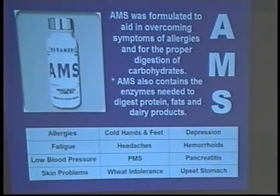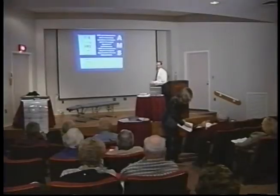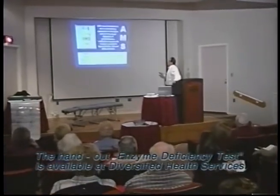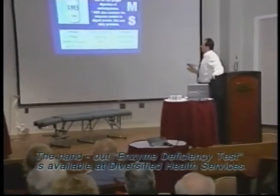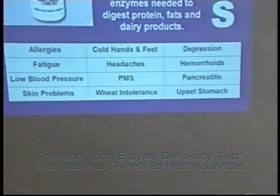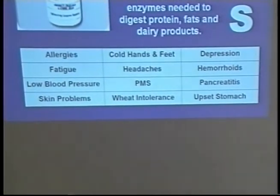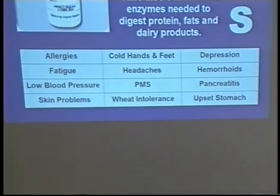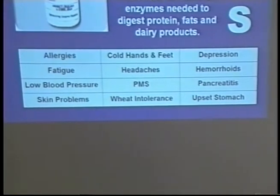Cold hands and feet, depression. Now I'm going to give you a sheet that explains all this, and you can fill this all out and figure out where you're at with your health. But cold hands and feet, depression, fatigue, headaches, hemorrhoids, low blood pressure, PMS, pancreatitis, skin problems, wheat intolerance, and upset stomach. A lot of times these people have low blood pressures. You know, you can tell by their circulation. It's not their iron levels. It's not their hormone levels. It's that they don't have enough amylase for digesting.